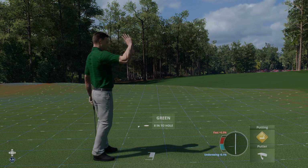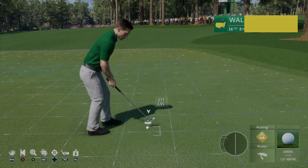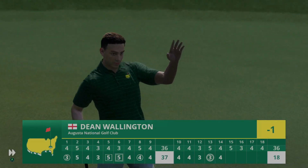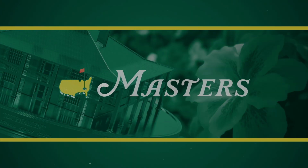Nope, that is not going to get there. No issues there. It is a par here at 14. And he'll remain right where he is.